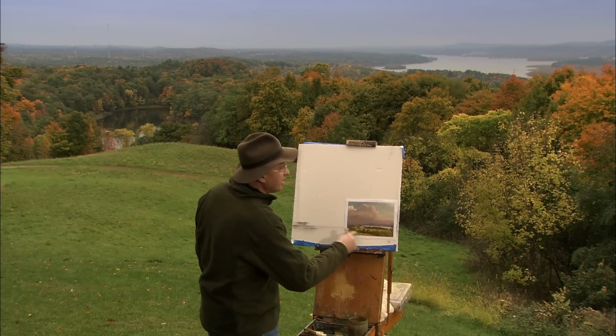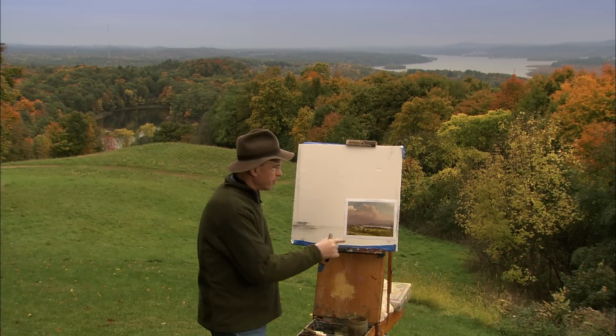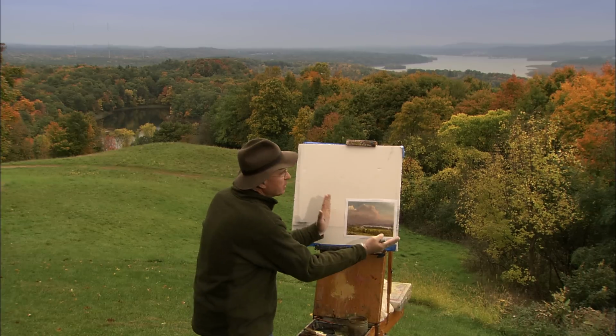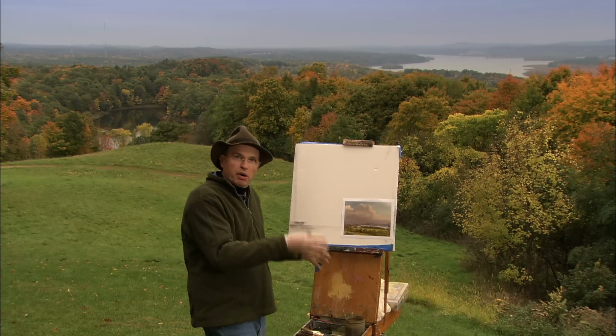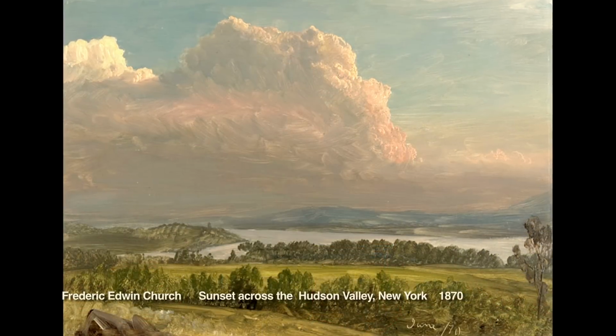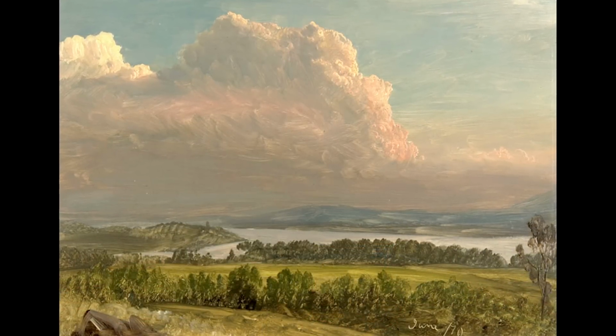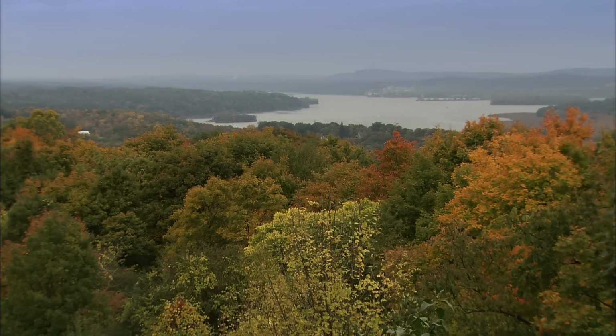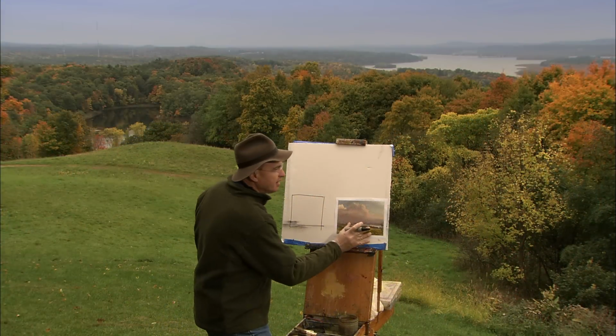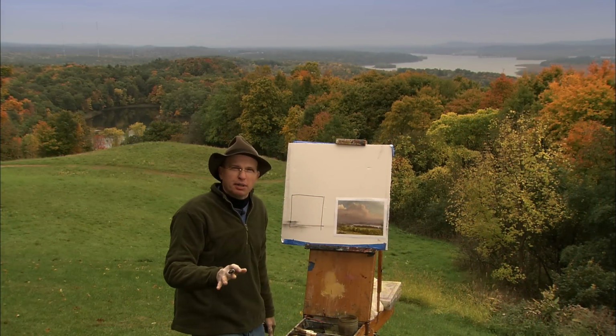This sketch right here of Frederick Church's, it's just an oil sketch, and it wasn't any bigger than this, and he executed it really close to where I'm standing. He's out here looking for interesting views of the Hudson Valley, which is what I'm looking at right now, all the way down to New York City. And he didn't want anybody to see these sketches. These are personal. These are like a diary to an artist.